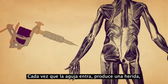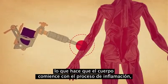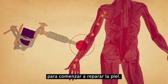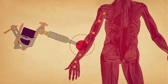Every time a needle penetrates, it causes a wound that alerts the body to begin the inflammatory process, calling immune system cells to the wound site to begin repairing the skin. And it is this very process that makes tattoos permanent.